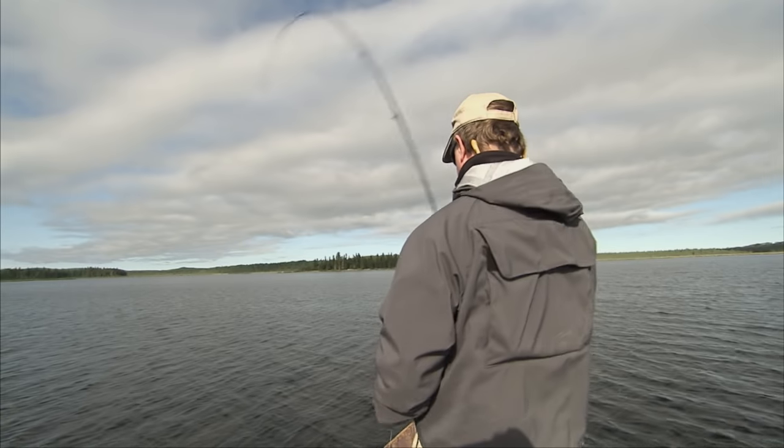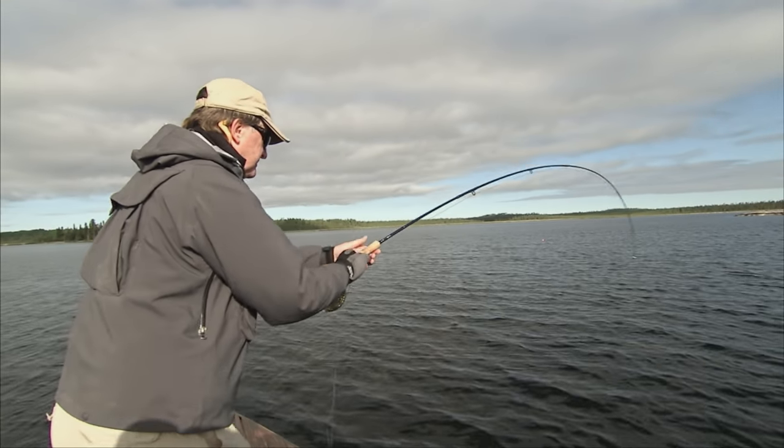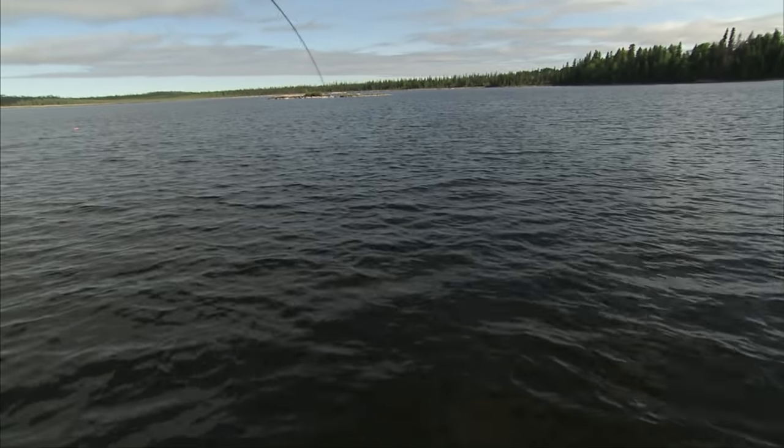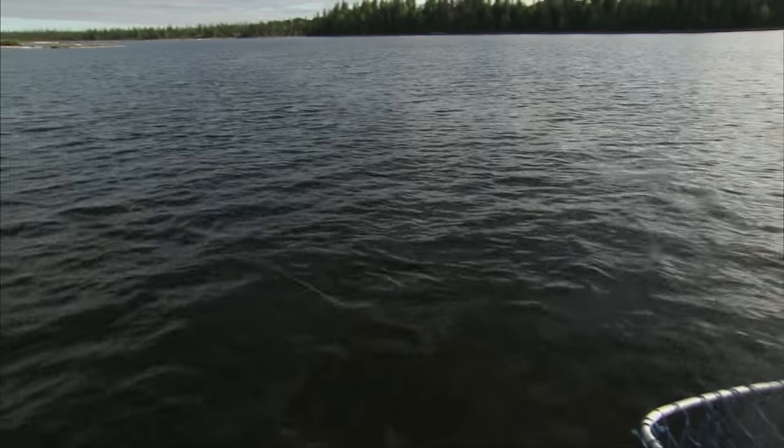Oh, there's a fish. Big fish. Oh, yeah. Hammer it. Oh, my goodness. Did you see that? He hit it like a ton of bricks. He just slammed it right in front of the boat. Oh, there he is. That's a nice fish, buddy.